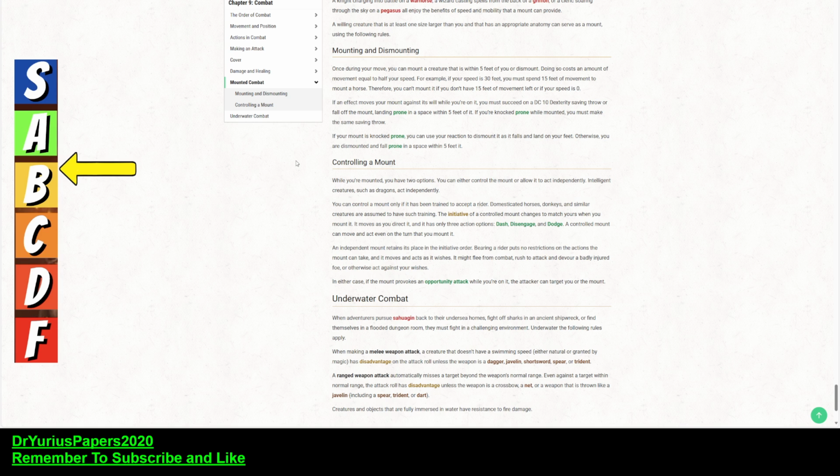So controlling your mount. This is the really important one. While you're mounted, you have two options. You can either control the mount or allow it to act independently. Intelligent creatures such as dragons act independently. You can control a mount only if it has been trained to accept a rider. Domesticated horses, donkeys, and similar creatures are assumed to have such training. The initiative of a controlled mount changes to match yours when you mount it. It moves as you direct it, and it only has three actions: dash, disengage, and dodge. Strike is not one of those actions. So dash, disengage, and dodge, no attacks. A controlled mount can move and act even on the turn that you mount it.